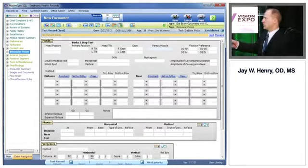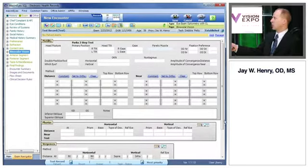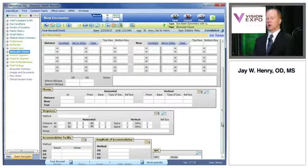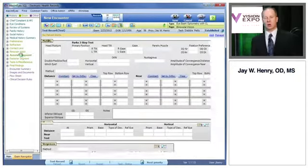This is binocular vision for any of those BV gurus out there. You can do cover tests in all positions of gaze. You can do Park's 3-step. You can do phorias, vergences, accommodative facility, NPC, amplitudes of accommodation. So anybody who does this stuff, there's a lot of places to put that information now, which is nice.